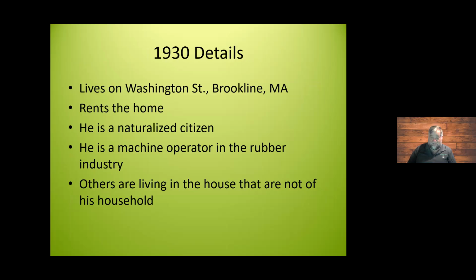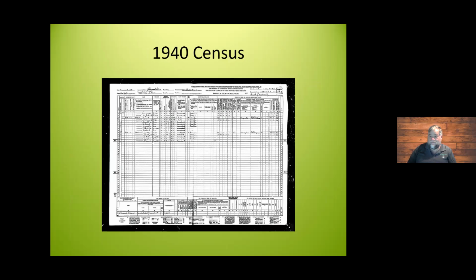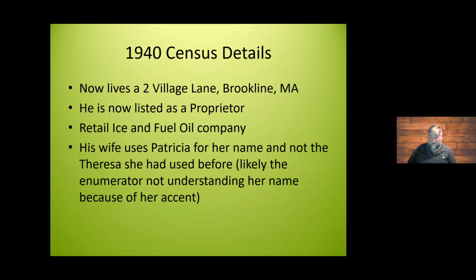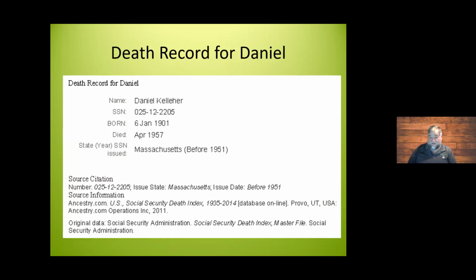He rented the home, but he had applied to be a naturalized citizen, and he was a machine operator in the rubber industry. The 1940 census, okay. Here we go. We have some more in the family there, but we're missing somebody because somebody died in 1939. The guy worked in the retail ice and fuel oil company. And for his wife, he uses Patricia instead of Teresa that she had used before. And again, it's likely the enumerator just didn't understand the accent. We find that all the time.